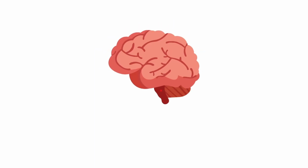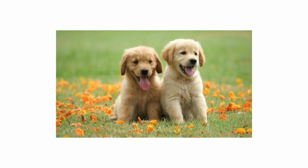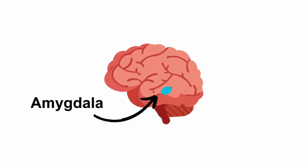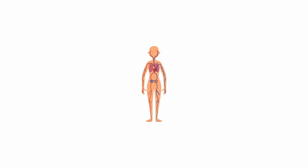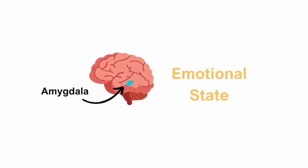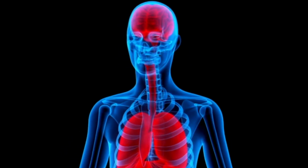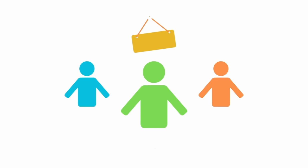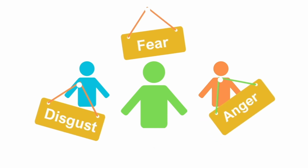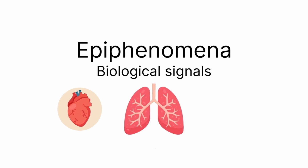Here, processing in the brain is not a simple stimulus-response process. When we encounter a stimulus, like a puppy, the amygdala triggers the HPA and autonomic nervous system to produce a physiological reaction in the body. Specifically, it might produce a pleasant and an activated response, but the amygdala does not generate an emotional state. Instead, the conscious mind observes the body's changes and labels them with that state, like joy or excitement. So, we construct emotions like fear, anger, and disgust, which are all epiphenomena of simpler biological signals.